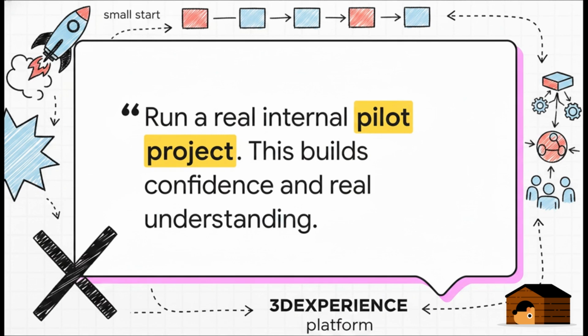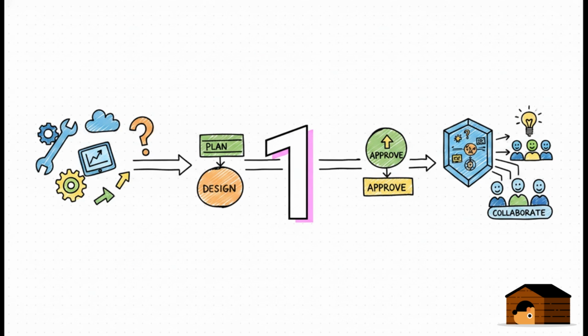Which brings us to the number 1 rule for a successful implementation. Lead with your process, not with the tools. Seriously, before you even touch the software, define your ideal workflow. How should your teams collaborate? What does your approval process really need to look like? Once that's crystal clear, then you use the platform's tools to automate and enhance that process.